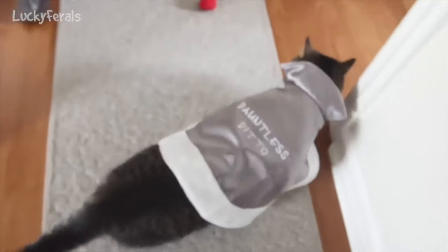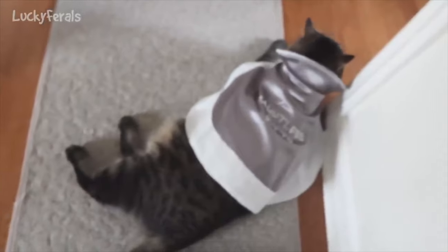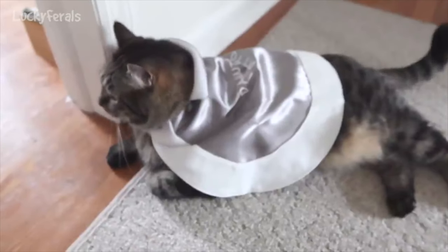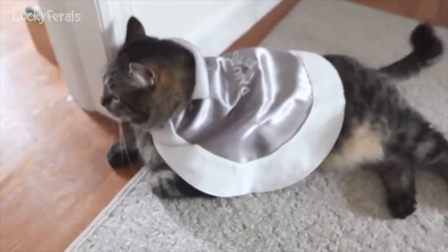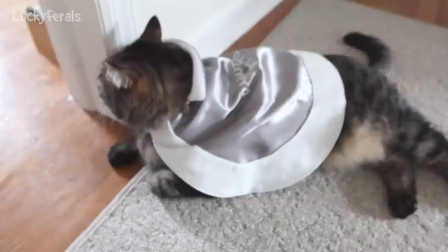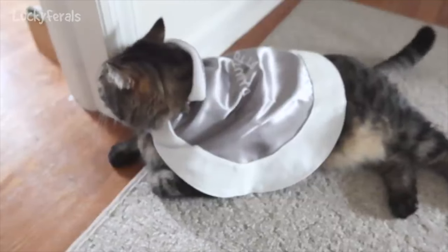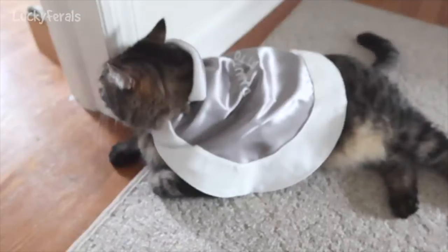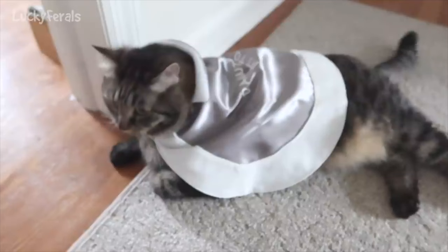Simba, what are you doing? You're walking around the house with the cape on? What's up, Simba? You want me to get your cape? You have a green cape. You want me to put your cape on you? Remember, you have your green cape. You like silver? I think Simba likes silver. Simba says silver matches his fur.